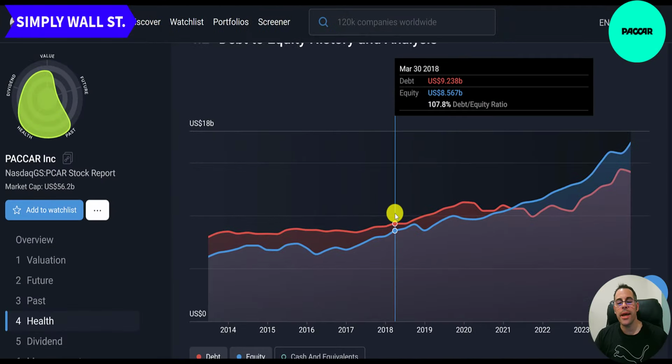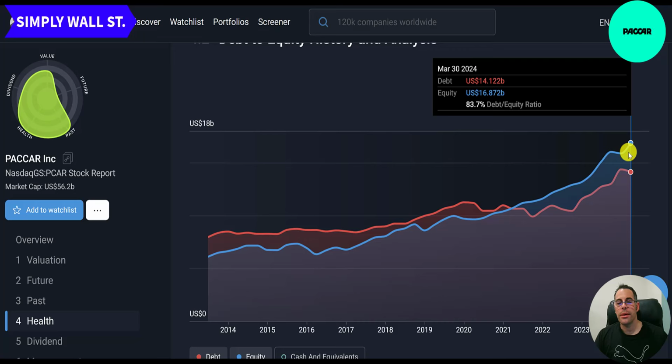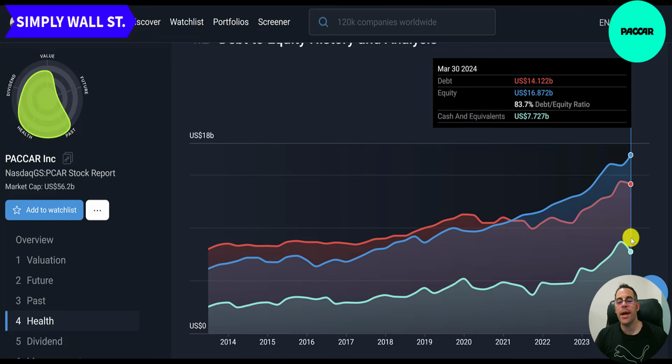It looks like their debt and equity are always really close to each other. Currently debt of $14 billion, equity of $17 billion. But they do have a lot of cash on their balance sheet, over $7 billion, almost $8 billion. Plenty of cash to service the debt.